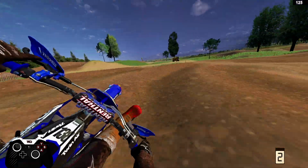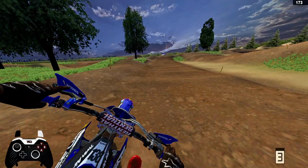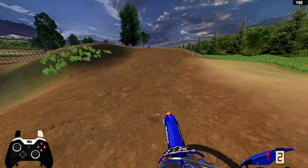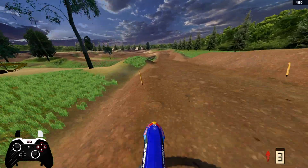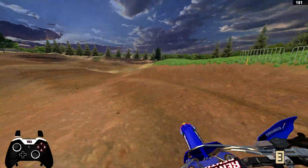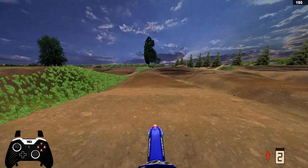Let's switch over to the new updated mediums and see what those are all about. Oh, that was a little mad skills for you. That's fire. Alright, boys, we're back on the new medium tires, the unreleased, the work in progress ones. So let's take a look at the differences here, see if we can notice anything.